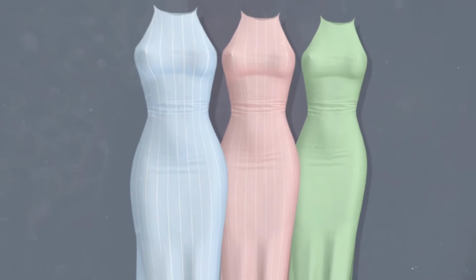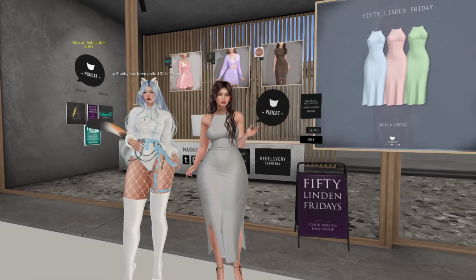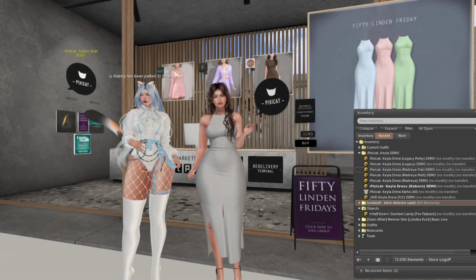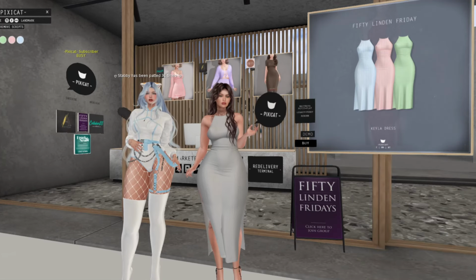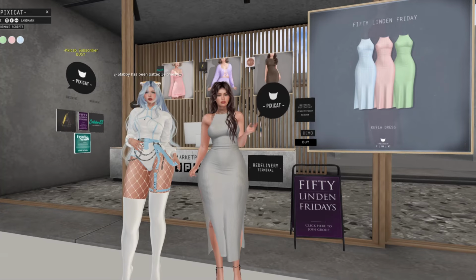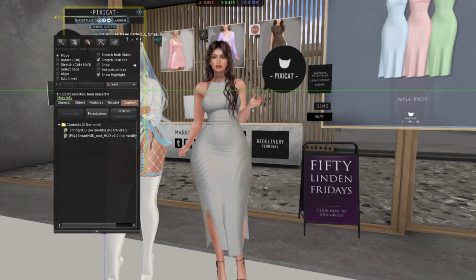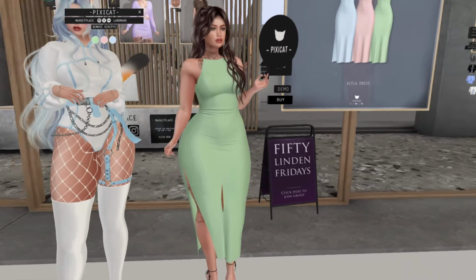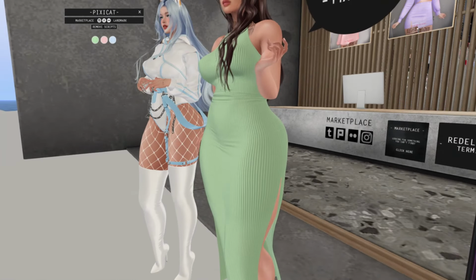Is there a demo for the pastels? Let me see. Is there even a demo HUD? I forgot to check. Yeah, there is a HUD. Let's see the dress colors. Actually, thank you for reminding me. I always totally forget about this. Okay, there. This is the green one. The pink one.